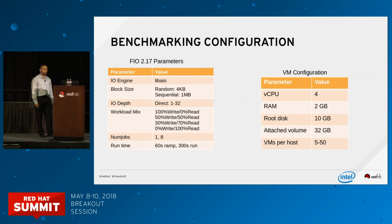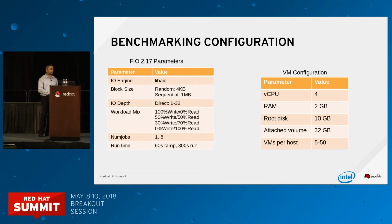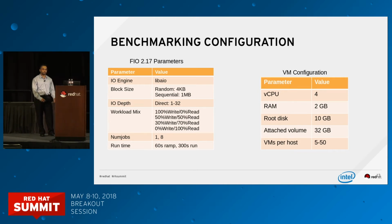So in terms of performance testing, we have a little bit of a test plan that we set out to complete, which is using a simple benchmark, which is FIO, to run on each of the VMs that access the Cinder volume. And then we run a couple different workloads like reads, writes, and then a mixture of them. And then each VM is sized according to our telco customers' needs. So 4 virtual CPUs, 2 gigabytes of RAM. The attached volume was roughly 32 gigabytes in size. And then what we would like to see is how many VMs can we scale amongst this 10-node cluster. So we ran 5 to 50 per host, so a total of up to 500 VMs total.